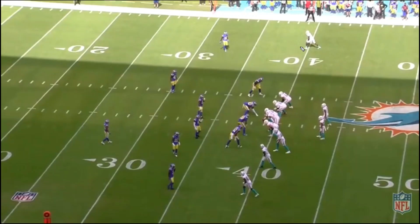And what the Dolphins are doing right here is interesting. This is with Devante Parker, and he's running a go route outside. Mike Gesicki is coming in motion, and he's running an option route, and he's going to try to seal off his man to the outside to try to work this area on the inside.